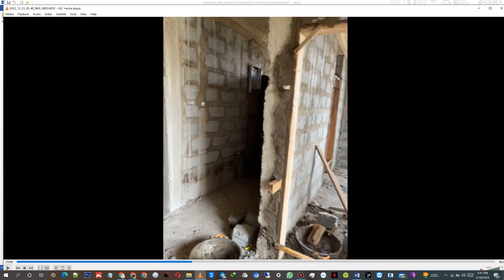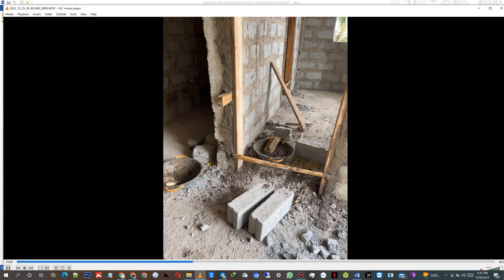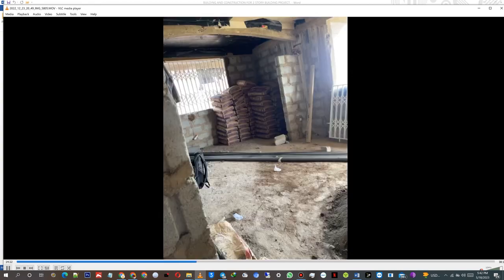So these are the frames that I was talking about, the curvy frames. I decided to change everything, so I removed the whole thing, the whole frame was curved. So I removed the whole complete frame. So this was the correction that I was talking about. As you can see, the frame is, yeah.